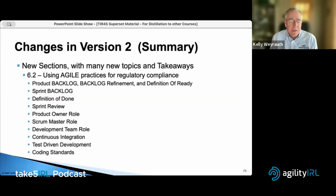Then a large change in section 6. Originally, section 6 of the document was focused from the perspective of the IEC standard 62304, the software development standard, where it went through all of the sections of that standard and talked about how Agile addressed them. In this new version, we added a new section that comes from the other perspective. It talks about Agile practices and gives some recommendations, guidance of how these practices can affect regulatory compliance topics. So a selected set of practices talk about how they address quality system principles and regulatory expectations and requirements.